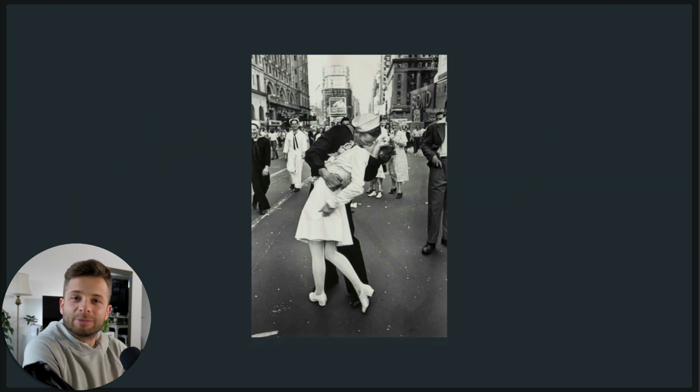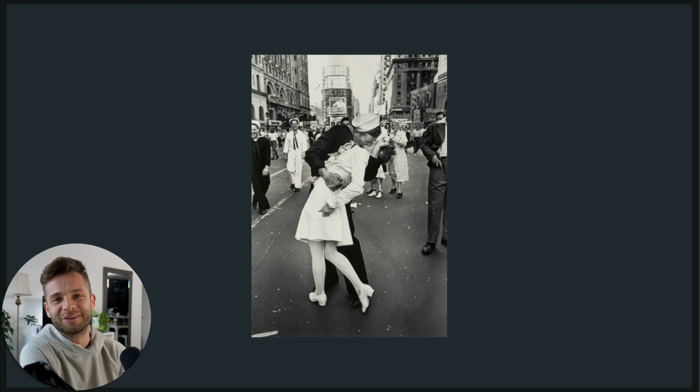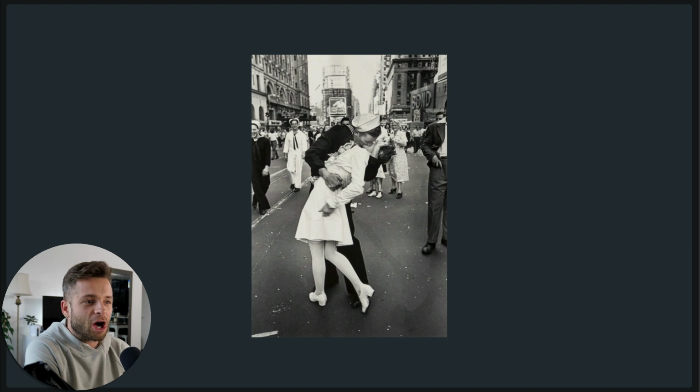Probably, if you live on the planet Earth, you've seen this photo in the past. This is a photo taken right after World War II finished, and a sailor grabbed a girl on the street. They're celebrating. He gives her a big kiss, random stranger, and this photo, I think, was on the New York Times. It's been published all over the world for years and years and years, and it's really iconic of this amazing moment right after World War II where the world was celebrating.